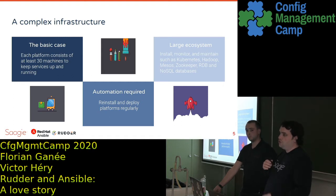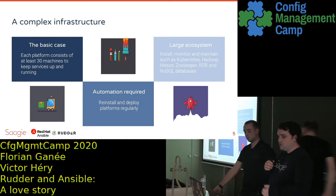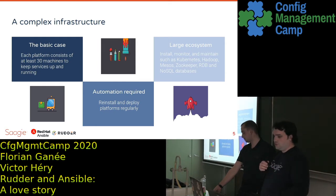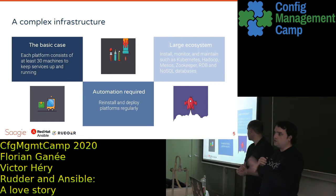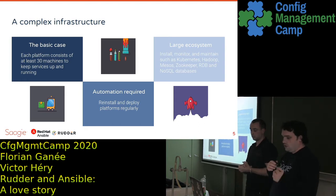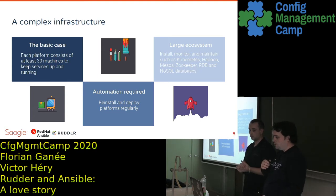To install new customers, to reinstall a platform with the POC hands, to manage all existing infrastructure and, of course, update the stack on the product. As we have a large ecosystem with Kubernetes, Hadoop, Mesos, Zookeeper, we also install databases, depending on the option the customer chose. All this stack also interacts between themselves and needs to be secured and configured.